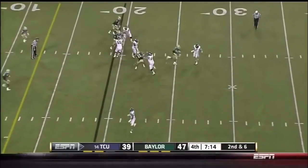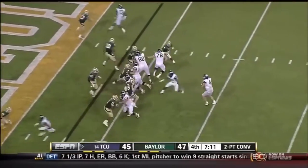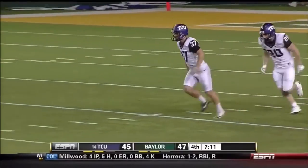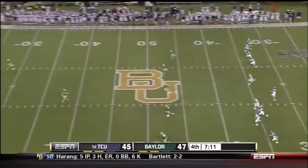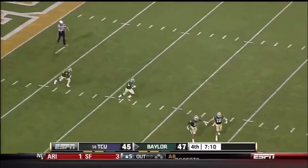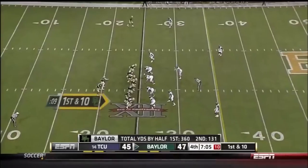Play action. Pressure. Touchdown! Keep him out with his two-point conversion. Pressure up the middle. Paul Hall to the end zone. They got away from it, and it's cost them. Here's Jared Salubi. And Salubi, turnovers.